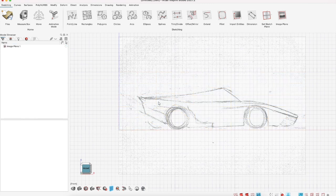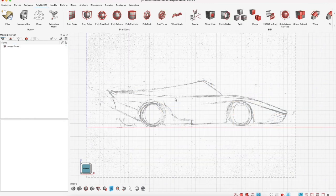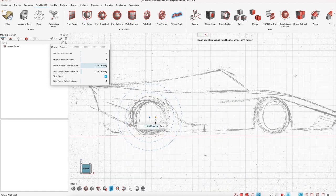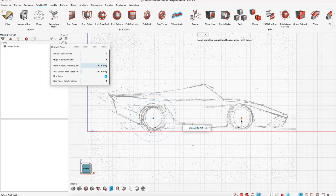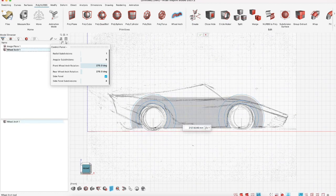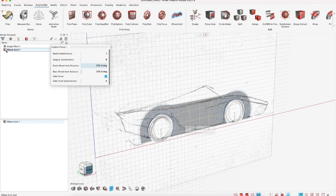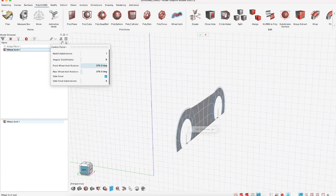I'll delete this plane and let's go to the PolyNurbs ribbon again. It's the wheel arch. So I click it, and it allows me to select the center of one wheel, define the car body, the wheel body, the entire body, and then click where the second wheel is located, and it will automatically create sort of a car body for you. I'll hide the image to make it better visible.